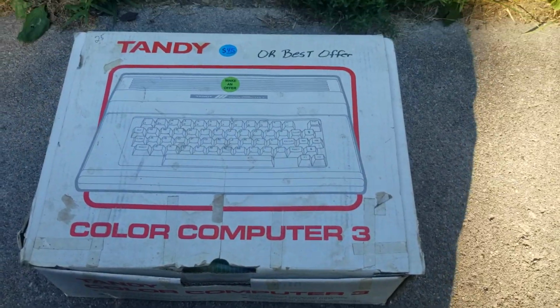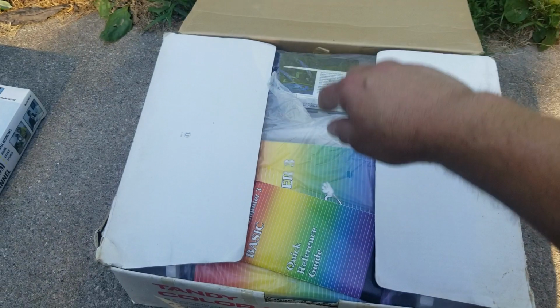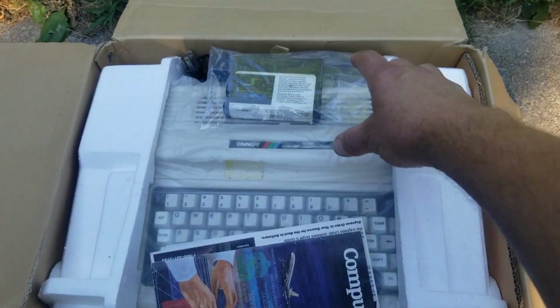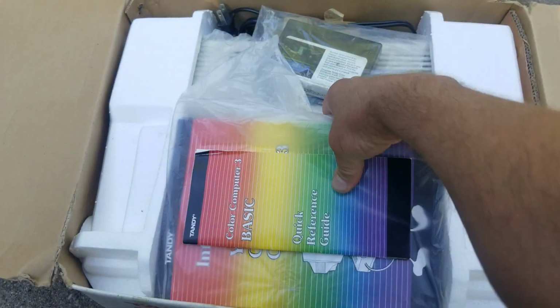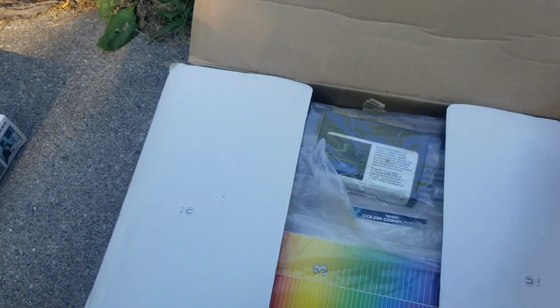All right, here is the coolest thing that I have sourced in a very, very, very long time. Tandy Color Computer 3, and no kidding, this is new in box. Look at this. Got the manual, got the little cartridge thing wrapped up in the plastic. I mean, this is new 1980 whatever in package, okay? Package is beat up, of course.